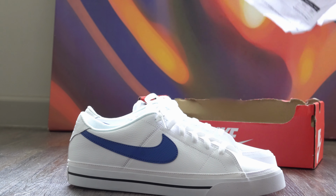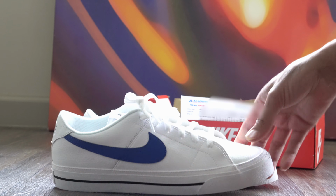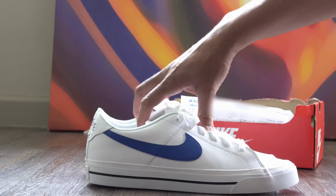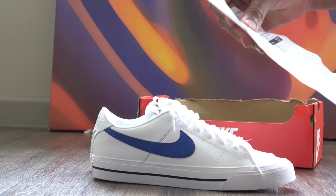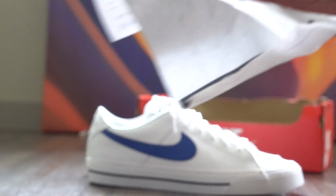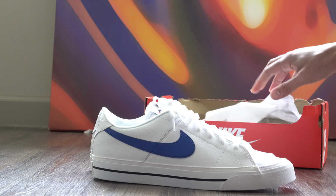$29.38. So I can't complain. But the only other problem was it had a security tag on it, so I had to take that back to the store and get that taken off. But again, $29.38. Can't beat that. So I don't care.